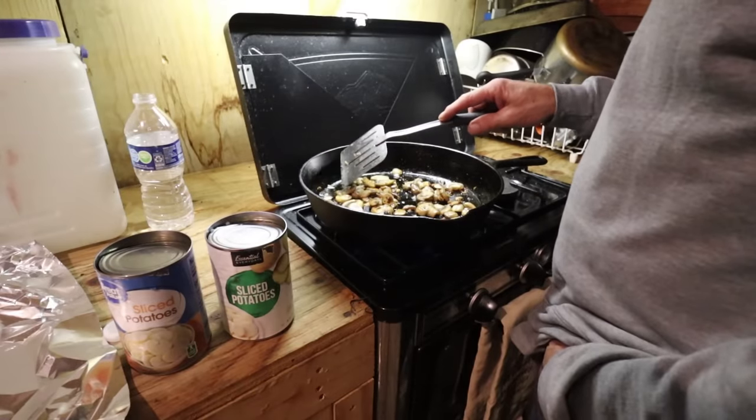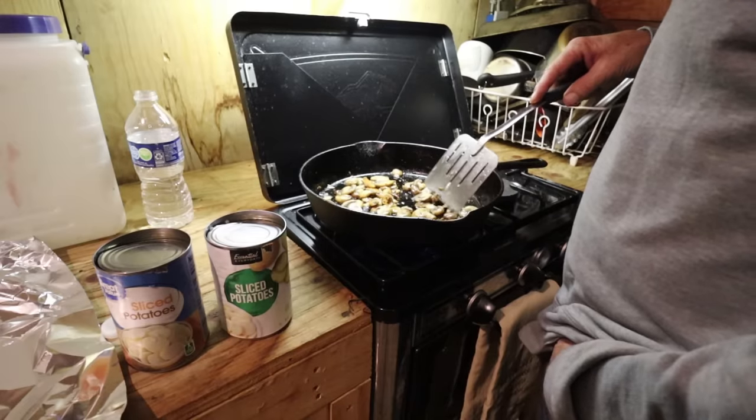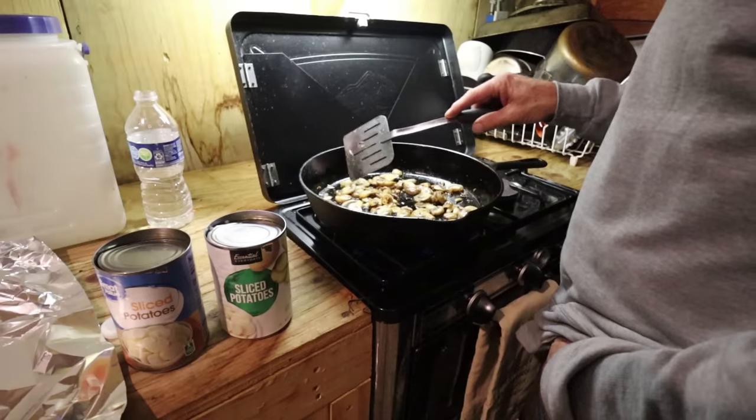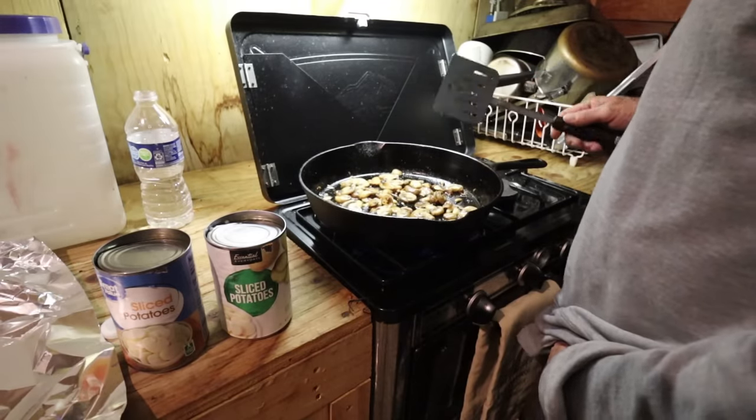It really smells good in here. It really does. Don't do a whole lot of cooking inside the tent. Usually it's outside, and when we do it in here, it smells good.